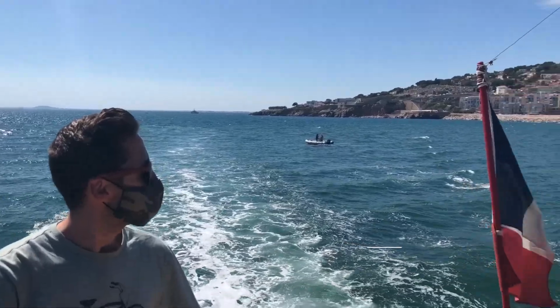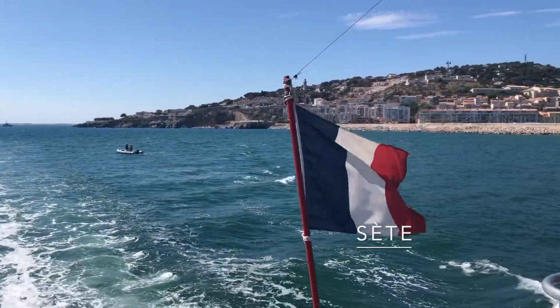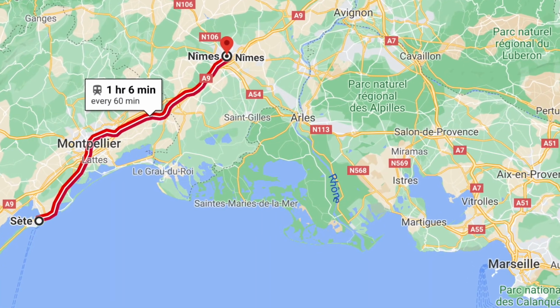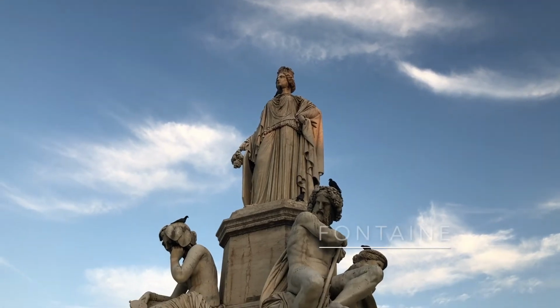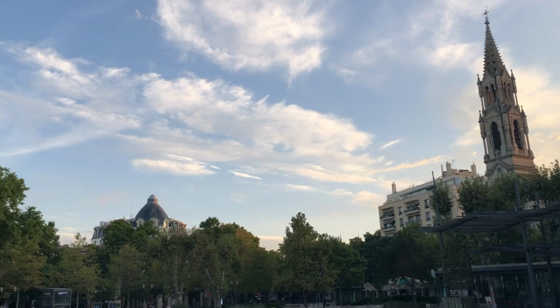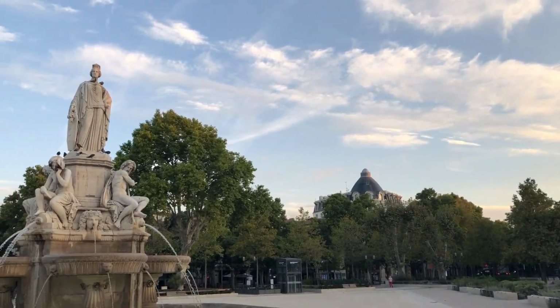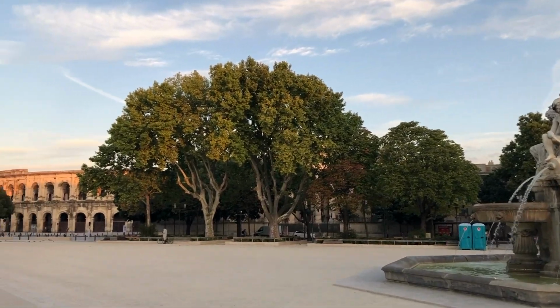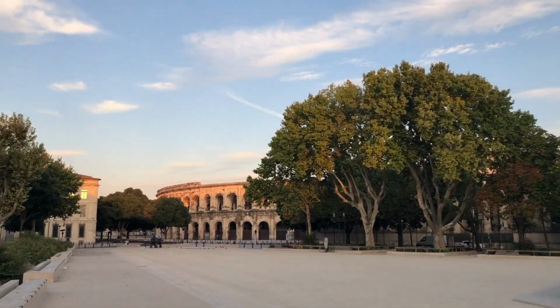From where we last left off in episode 10, we were in the city of Sète, and the next morning we woke up bright and early to take a train to the city of Nîmes. From the train station, it was just a short walk to the main square, where in particular they have this beautiful fountain called the Fontaine. We found this was a really nice time of day to visit it because no people were really around, and also because the morning light was really nice on the surrounding area.